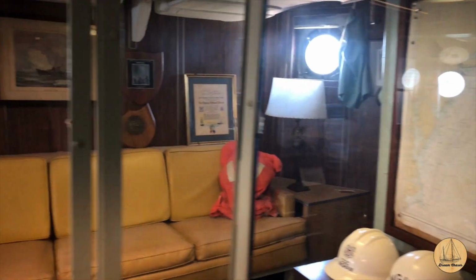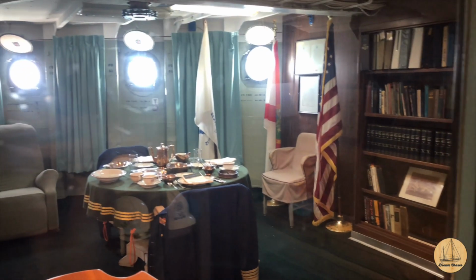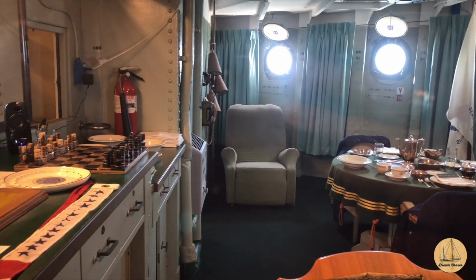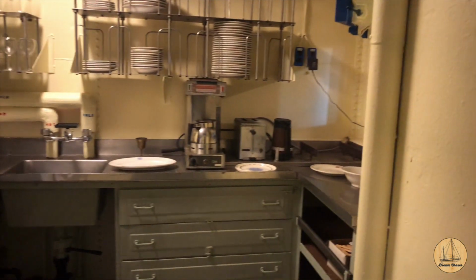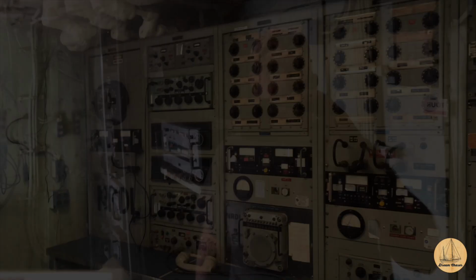Captain certainly had a nice quarter, huh? It wasn't uncommon the captain would be with dignitaries or entertaining people on board. Captain's pantry was right here off of that room where all the meals would have been prepared specifically for the captain and any dignitaries.